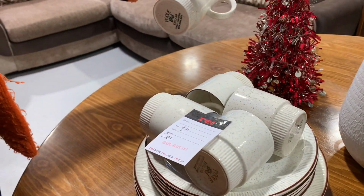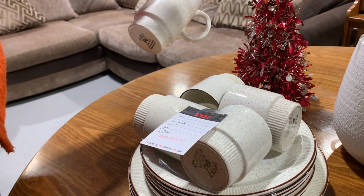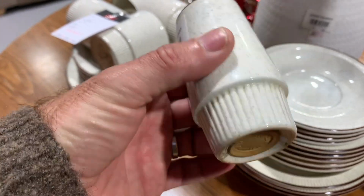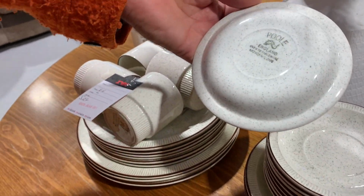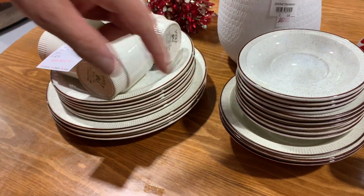£6 for the set. So like we were saying, we've got a random selection of bowls, saucers, just whatever. Some of the things hadn't been broken. Yeah, it's just the simple design, which is so classic. Probably 70s, 80s maybe, early 80s. Quite a nice little design.